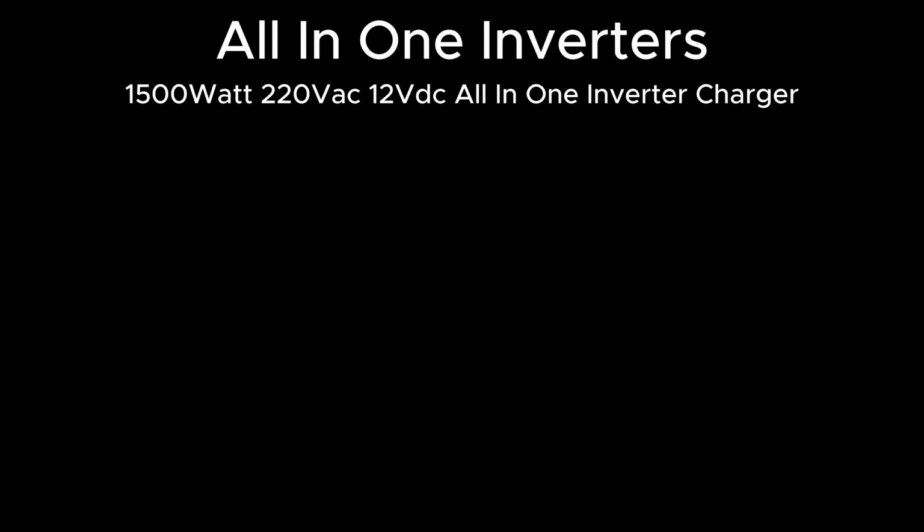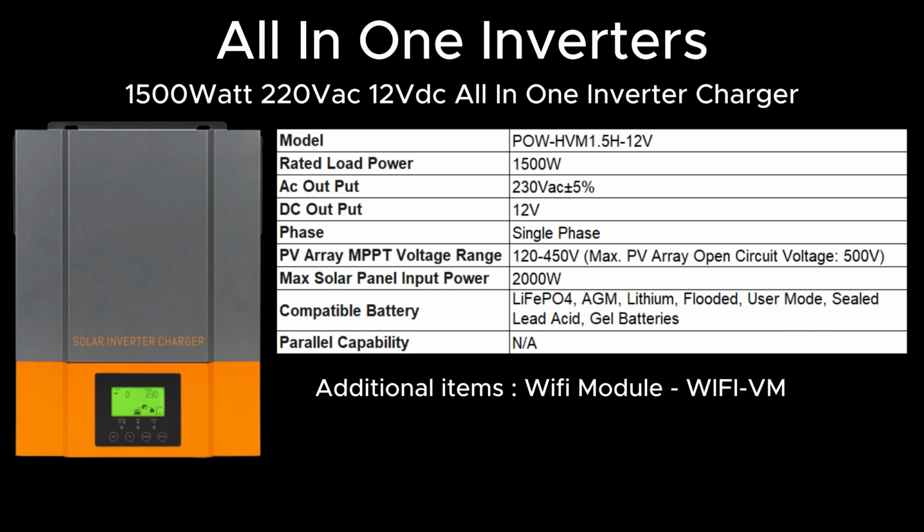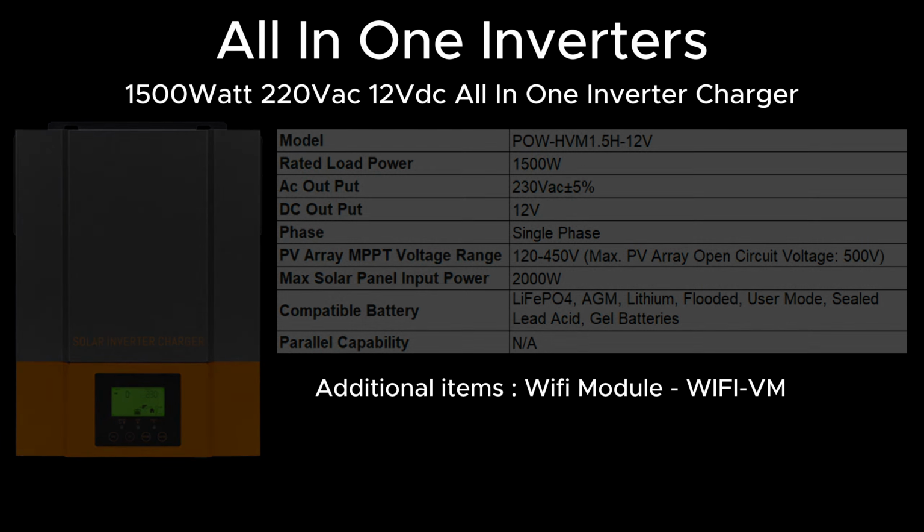Product number 8. This is the smallest capacity inverter in this range. It can handle up to 1500 watts with a 220 volt AC out. Works with a 12 volt DC battery. Check out the specifications on the screen, or download the complete manual from the description.